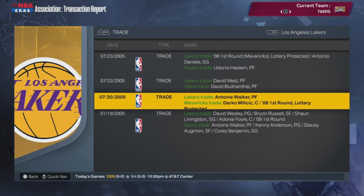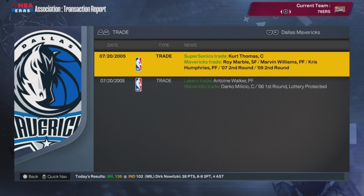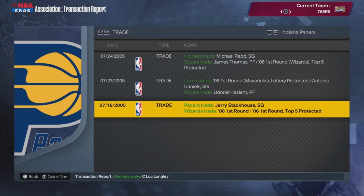The Lakers, meanwhile, what's the latest trade? I'm like losing it. So they traded away Antoine Walker. Meanwhile, the Mavericks traded for Kurt Thomas in exchange for a bunch of guys. The Pacers traded for Michael Redd. They traded away Udonis Haslem.